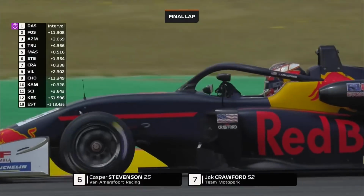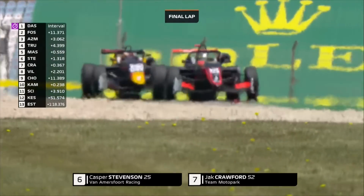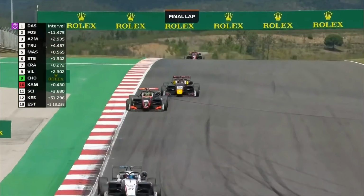And just ahead of them, Josh Mason is all over the back of Enzo Trulli, half a second behind him. So we could see several changes of position here, but there's not too many overtaking opportunities. Coming over the crest at turn 4, going into turn 5, then you have the hairpin. That's going to be one place they're going to be looking at, but it's going to be difficult.